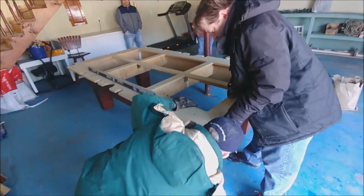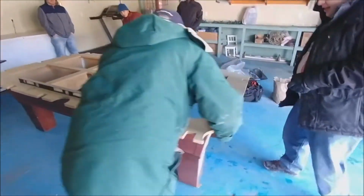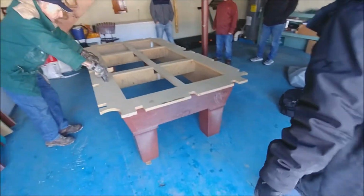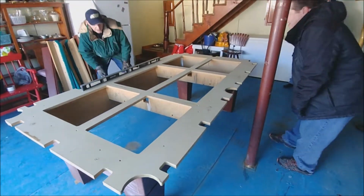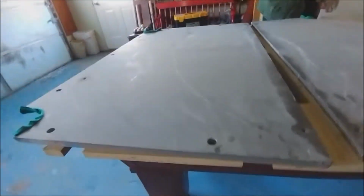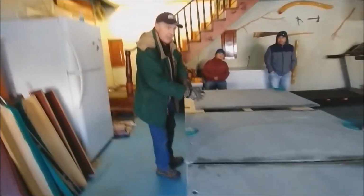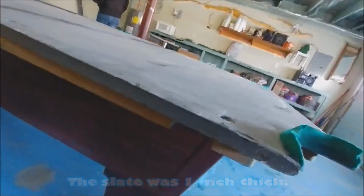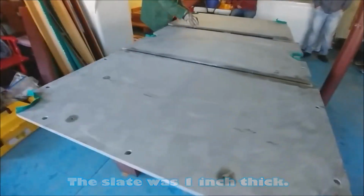Okay. What we need to do is level it, make sure the table is perfectly level. We don't want any balls going anywhere they shouldn't be, that perfect shot to be spoiled. So, this is the slate. How thick is this slate, Jerry? I'd like to measure it. I'm not sure. 3/4, maybe an inch. But as you can see, it comes in three sections.